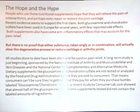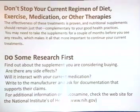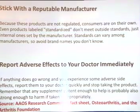And this is what the AAOS has to say to their people. Dietary supplements are not tested, and this is where caution is required. Dietary supplements like glucosamine and chondroitin sulfate are not tested or analyzed by the FDA before they are sold to consumers, because they are sold as food supplements. That means consumers can't be sure they are getting what they pay for when they purchase bottles labeled glucosamine chondroitin. In fact, a recent study by ConsumerLab.com showed that almost half of the glucosamine supplements tested did not contain the labeled amount of ingredients. That is why they say don't stop your regular medicines, consult your doctor and do some research.